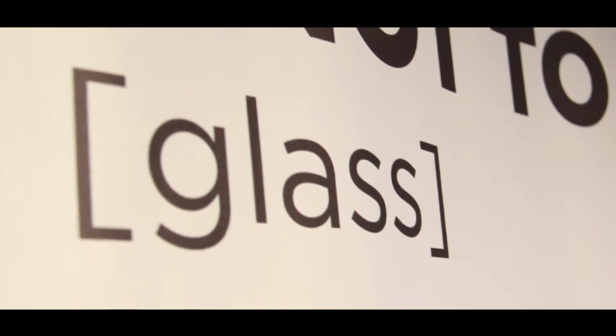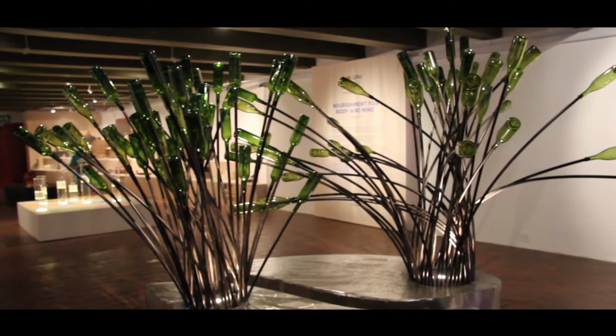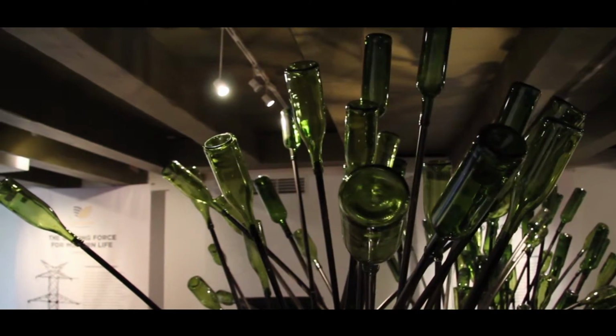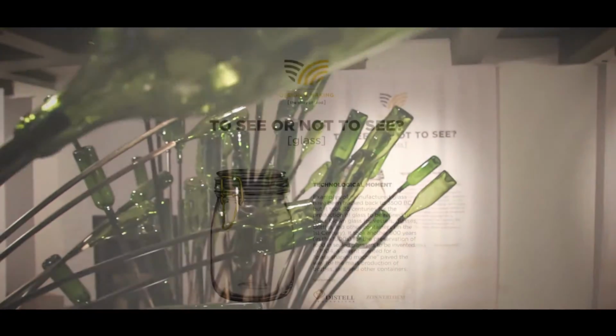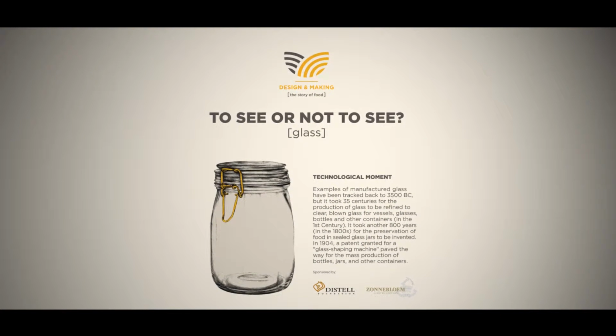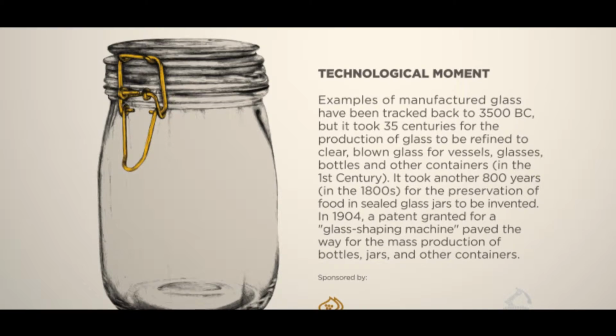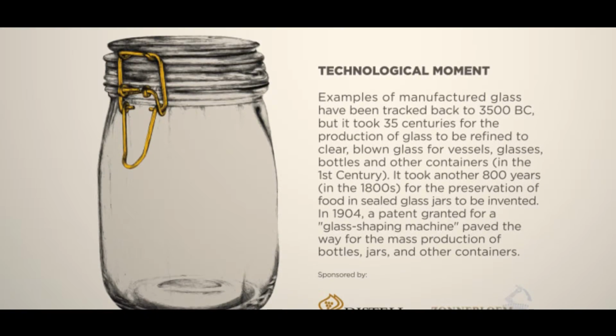Inventions around glass followed. Glass blowing was discovered around 100 BC. By the 1st century, clear glass containers were commonplace. Nearly 800 years later, a French confectioner discovered that food cooked and sealed in hot bottles lasted much longer.